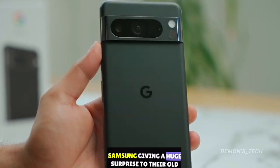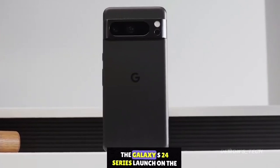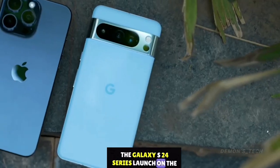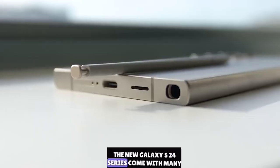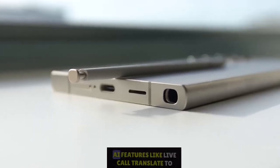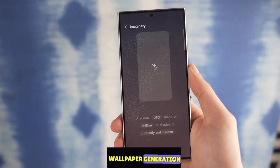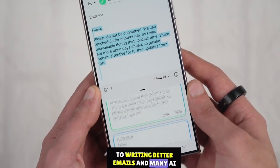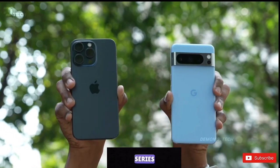Samsung is giving a huge surprise to their old customers. As you know, the Galaxy S24 series launched on the 17th of January 2024, with many AI features, like live call translate, wallpaper generation, and writing better emails, and many more AI features in the Samsung Galaxy S24 series.